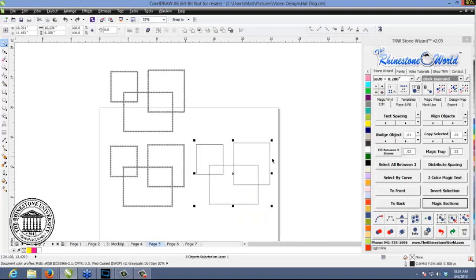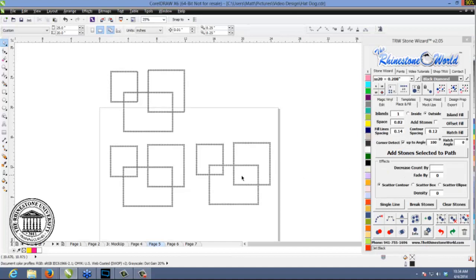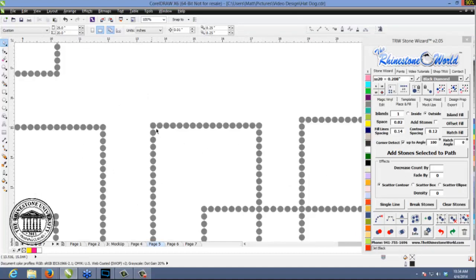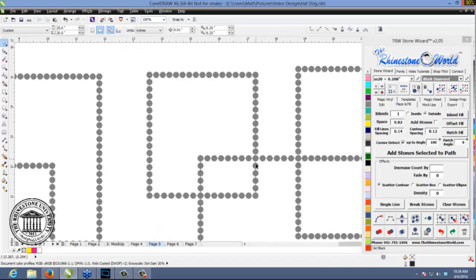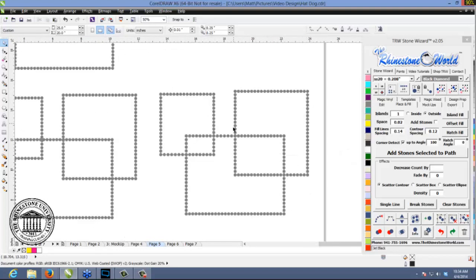Watch the difference. Here, place and fill, add stones to path. Now let's see what we have for overlaps. Perfect, perfect, perfect. That's all I'm going to say. Perfect, perfect, perfect.